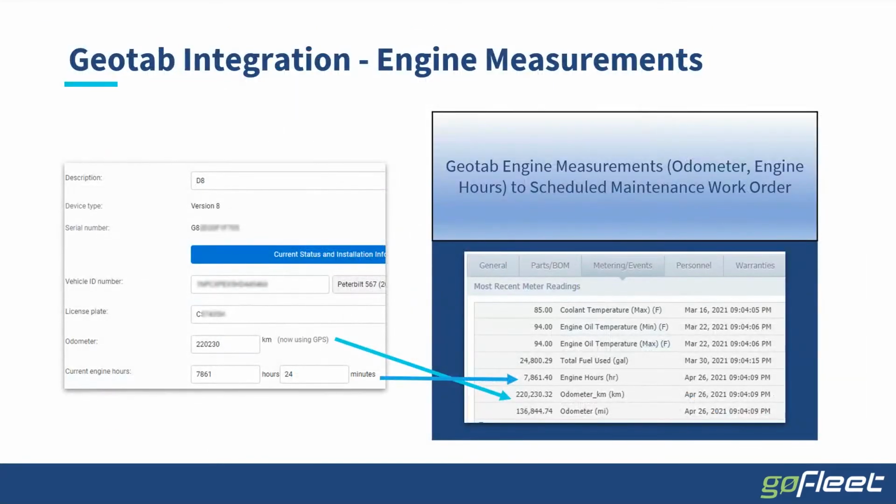So Geotab integrated engine measurements, what happens here is it automatically will be transferred from Geotab directly into the ZenduMaintenance platform. Okay, now that may seem a simple thing to do by hand, and it certainly is. But doing it by hand, we can mistype things, we can forget to do it. Maybe we don't have access to an asset. So if an asset's on the road, these readings are still going to be coming into the system, still going to be measured, and still going to drive our preventative maintenance program, because these are the key measurements, the engine hours and the odometer readings that are being used to drive our preventative maintenance program.